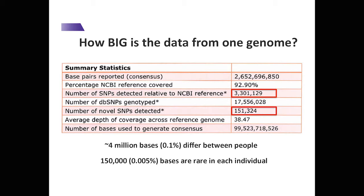But when you look at a human genome, how much information are you really looking at? I keep saying it's about 3 billion bases. This sequence was not quite, at that time, 2009, we weren't getting quite 3 billion bases. We were getting about 93% of it. And in this case, that was about 3.3 million unique variants identified. And of those, totally novel variants were 150,000.